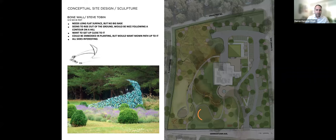And ultimately, it wants to be located again next to a path, because as you get closer to this piece, it becomes more of an element of discovery. Understanding the construction of the sculpture itself and how it was actually created is, in my mind, one of the most interesting aspects of this piece as well. So next slide.